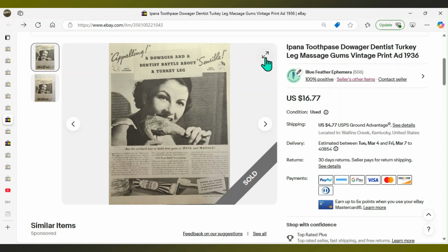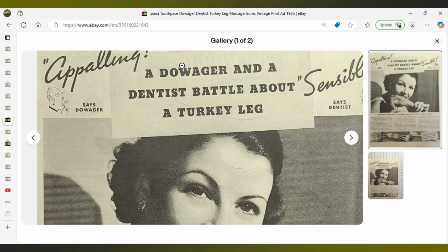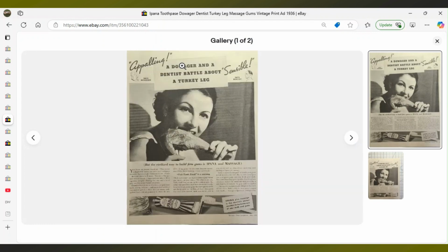Now, in the details here, it says a dowager and a dentist battle about a turkey leg. And it says a dowager would say that this lady's manners are appalling, but the dentist says that it's a sensible way to eat because it gives the teeth and gums a good workout. Down here it says you can also massage your teeth and gums with a Pana toothpaste and a toothbrush, and that's good for them. So I sold this for $16.77.